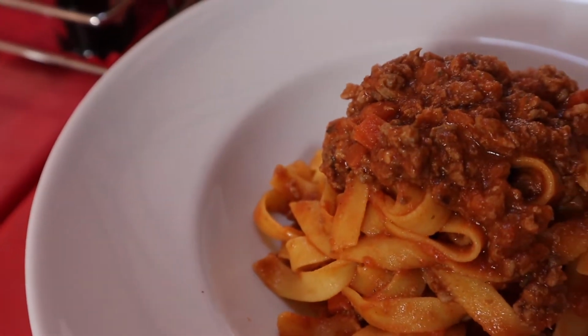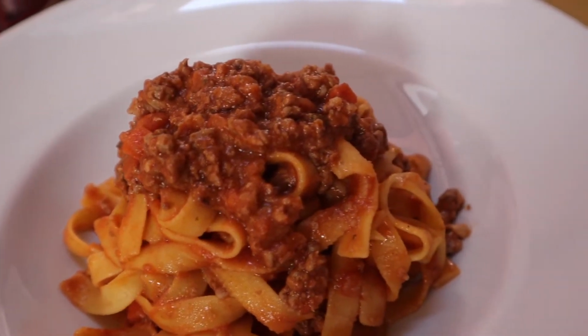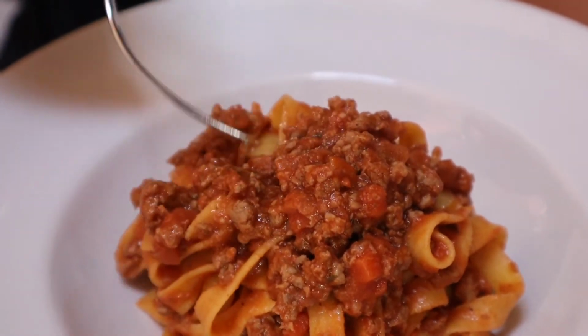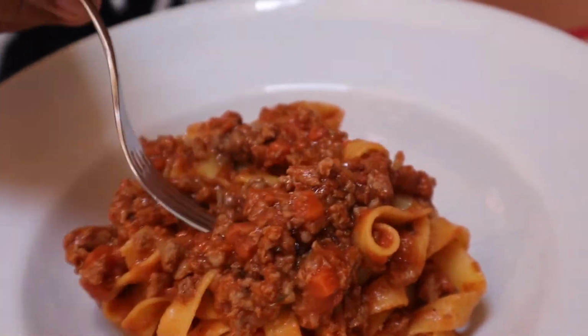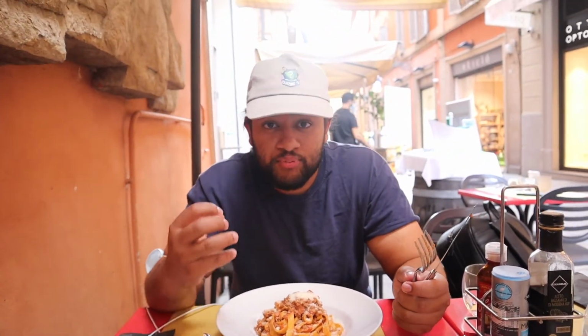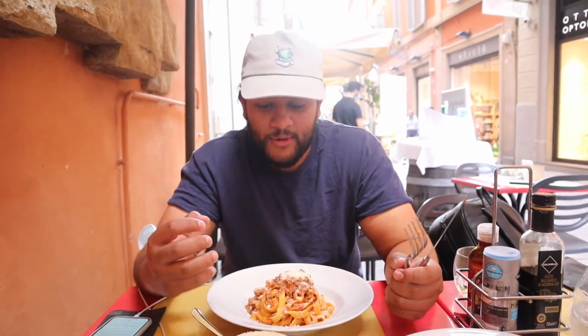The owner is Italian, most of the people that work in this restaurant are Italian, but there are a few employees of this restaurant who are from Pakistan. They've requested the owner to get halal meat so that they can enjoy it, and the owner obliged. Now, as a result, this is the only restaurant in all of Bologna where you can have a proper Italian ragu that is 100% halal. So we are super excited about that.